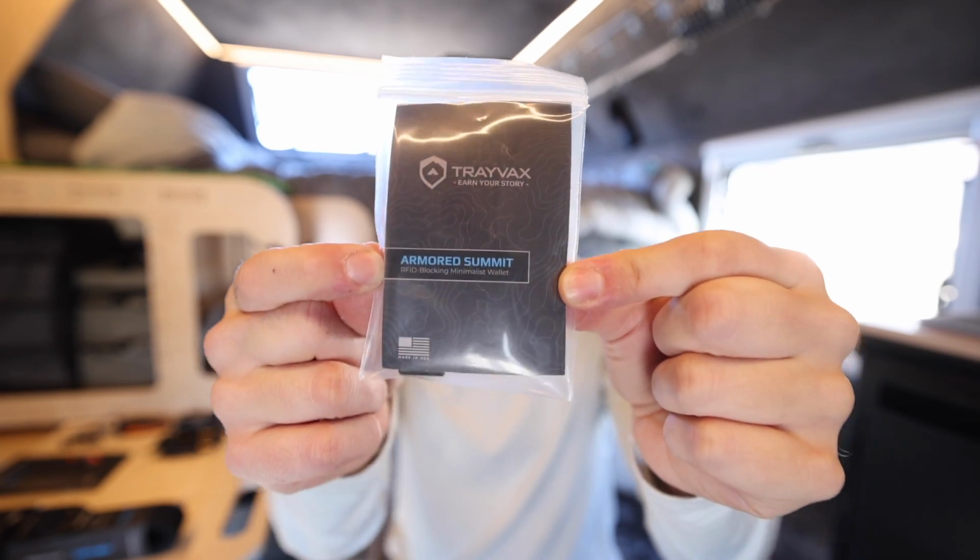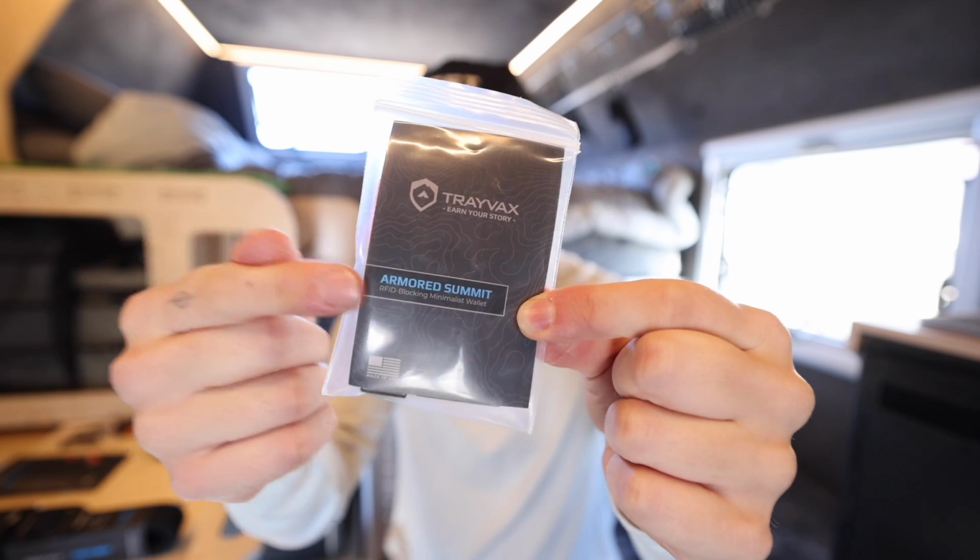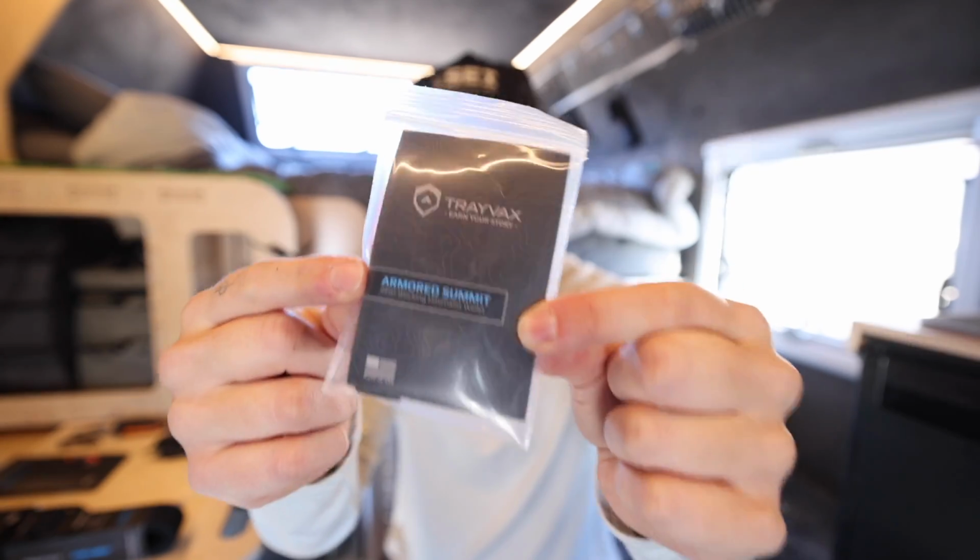This is actually one of my favorite minimal wallets. Trayvax, of course, makes a ton of different wallets, and if I'm going for something that's super light, easy to carry, this is the one for me. Let's pop this out of the packaging and show you guys what makes it my own version. We've got a new colorway for the strap.